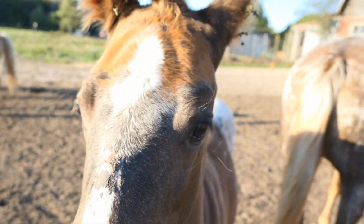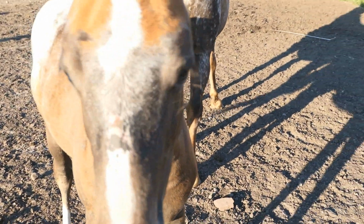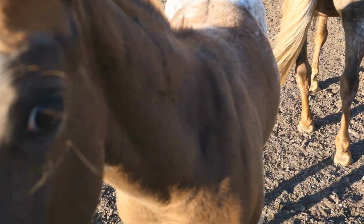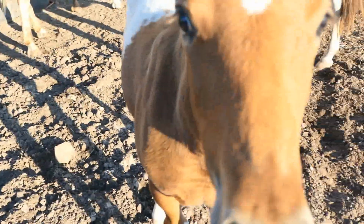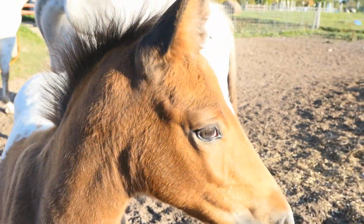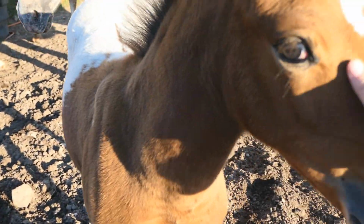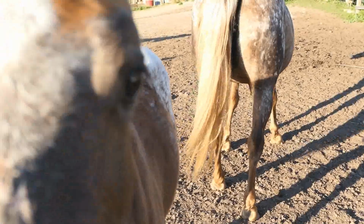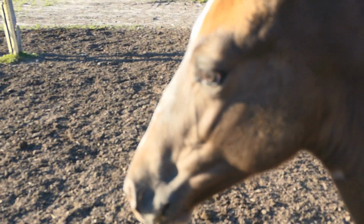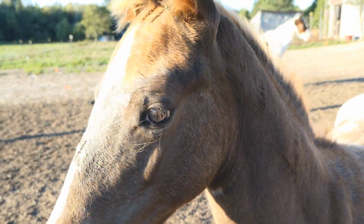Look at all that color. She's losing all of her baby hair, and she's turning the same color as her mommy. Hey, Rain. They're pretty curious. Very friendly little girls. Haven't really done anything with them yet. It's a little too early yet, but she's watching Danny.